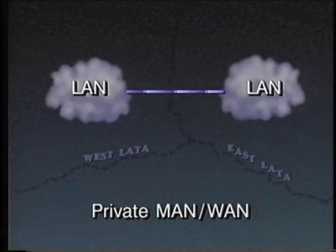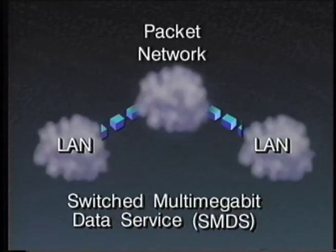This type of interconnection uses the network of an inter-exchange carrier and is called a wide area network, or WAN. Presently, a company's local area networks are connected by digital circuits that are leased from the local exchange carrier or inter-exchange carrier. This is referred to as a private MAN-WAN. In the near future, local area networks will be connected using a high-speed public packet network that is specifically designed for communications between local area networks. This network will be known as the Switched Multi-Megabit Data Service, or SMDS.